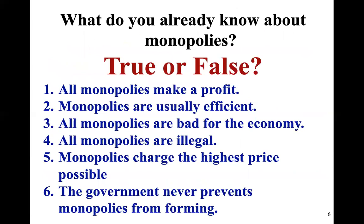In fact, a lot of the things you're going to learn this unit related to monopolies are going to be counterintuitive. If you pause the video and analyze these 6 statements and then unpause it, you may be surprised to learn that all of these statements are false. All of these statements are false. This is sort of a myth-busting slide about monopolies. And by the end of today's lesson, you'll be able to see why all of these statements are false.